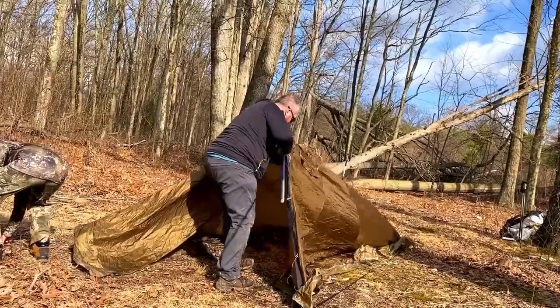Hi. So we are at camp. It's a nice wide open spot. There's gonna be a lot of nice wood fallen trees to get wood.